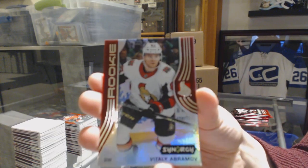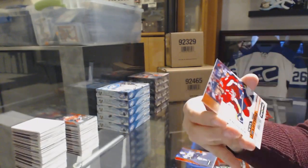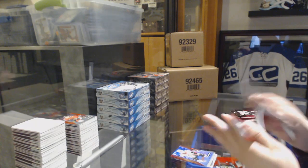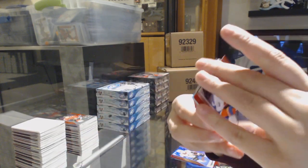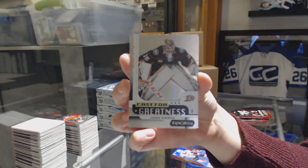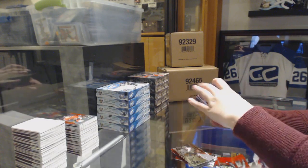We've got a red rookie of Vitaly Abramov for the Ottawa Senators, number /199 Cody Glass for the Vegas Golden Knights, and number /799 Alex Ovechkin for the Capitals. Red for the Islanders, Matthew Barzal. We've got a cast for greatness for the Anaheim Ducks, John Gibson. And a blue of Elias Pettersson for Vancouver.